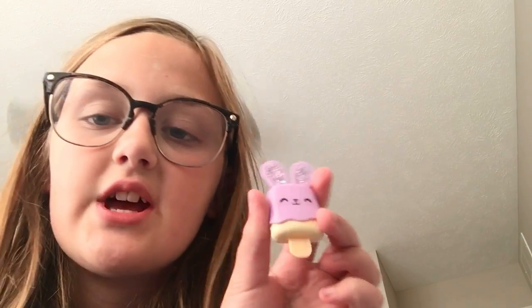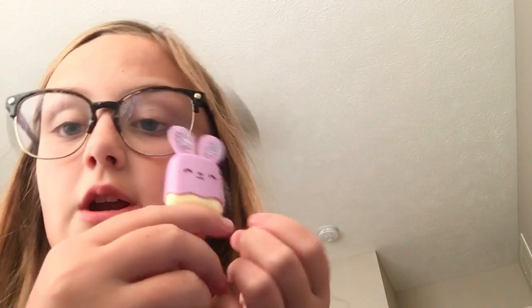I don't really like lip balms that you have to put your fingers into to use, so really I just got this to have as a little decoration in my lip balm collection.